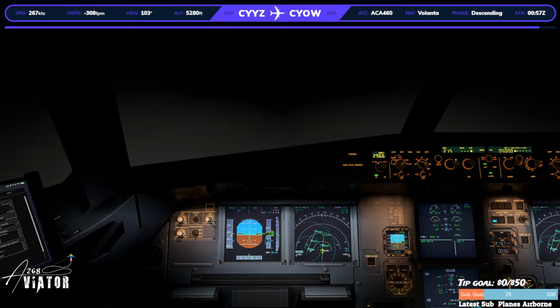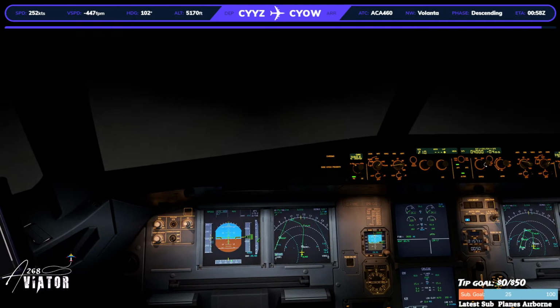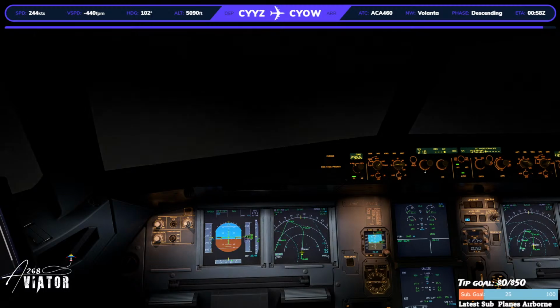So we're gonna reduce our speed now to 210, and we're gonna maintain 210 until we get to Volag. Then we'll slow to 180. We're gonna be within that 15 miles. So once we get past that and we continue to descend to 4,000, to manage to 3,000. So once we cross Demco, then we'll have that. So slowing to 210, and we'll continue descent.